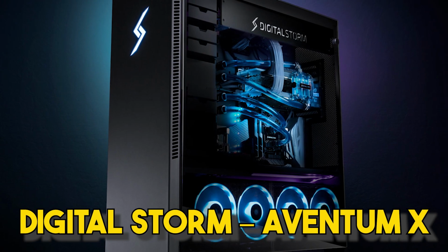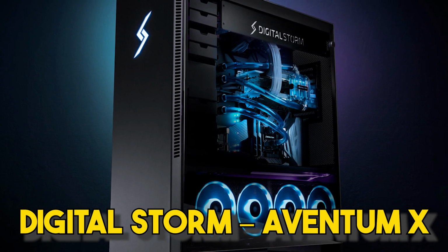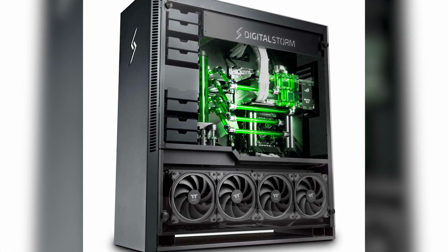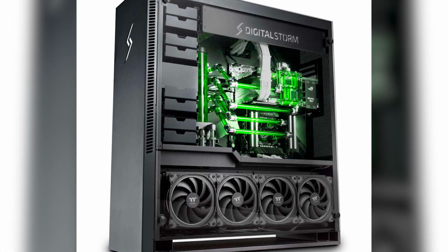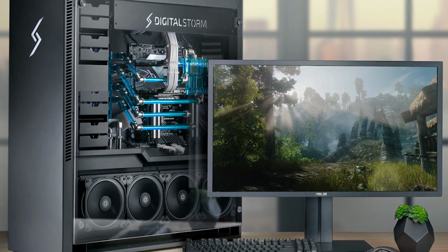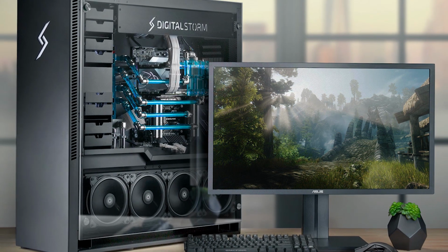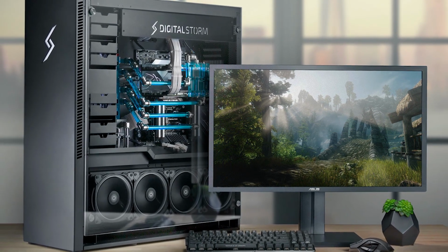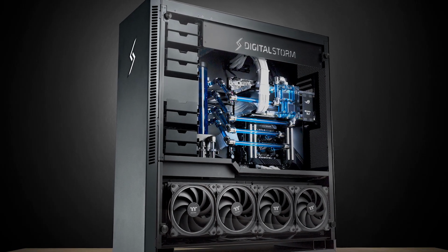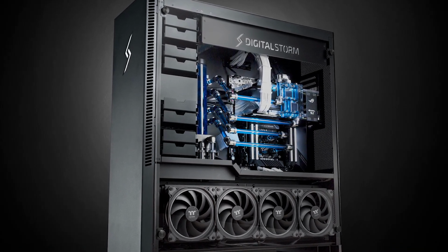Number 1. Digital Storm Aventum X. Digital Storm offers a dedicated, adaptable PC called the Aventum X. To meet the needs of the fan group, it includes a bespoke fluid supply system and compatibility for the most recent Intel processors. Its engineering was centered on usability and adaptability.